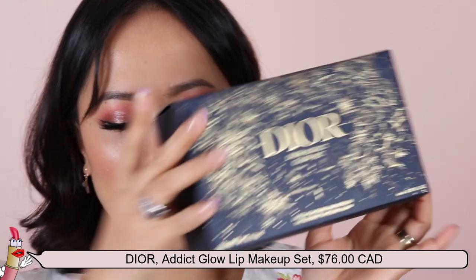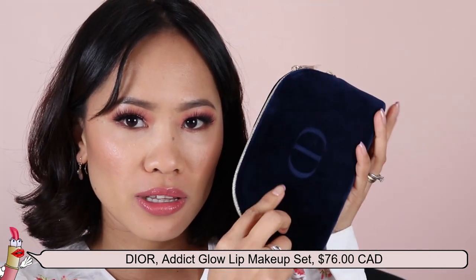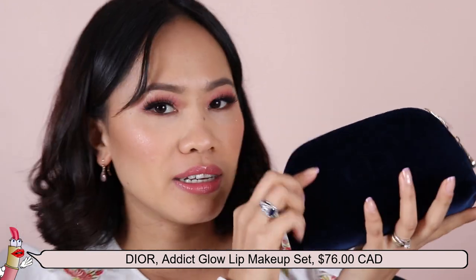This is the Dior Addict Glow Set. So this is the box here, and it comes with a cute clutch. This is a navy blue clutch with a CD imprint there, in a velvet finish, so it's really nice as well. This is a beautiful clutch to carry for any holiday. If you just have a little makeup, a powder, something like that, this will work as well, but it's not as good quality, of course.